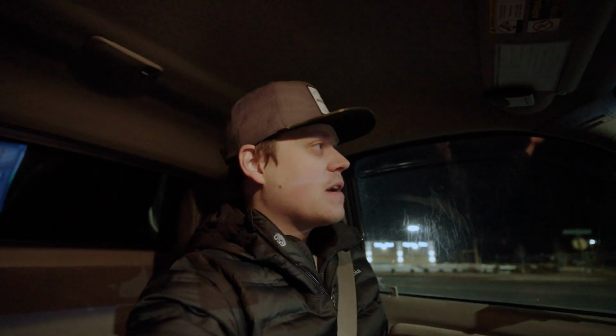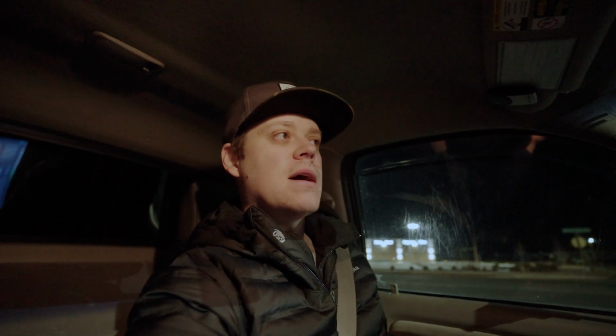So we're out on another early morning adventure. It's been a while since we've gone out on one of these. Really hard to do in the winter with the time change here, making sunrise super early. It's about 5:30 now. Not too sure how much further I have to go, but I think we're about an hour out from sunrise right now.